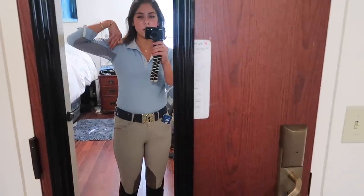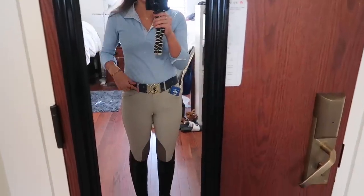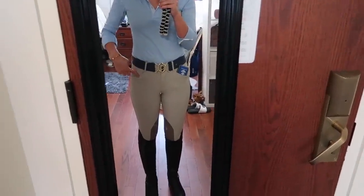So here's my outfit of the day. I'm wearing my horse, spelled with a Z, sun shirt thing. It's kind of like a show shirt, but it's blue, so I never wear it for showing. I just wear it as a sun shirt. And then my Ruespari belt, my RJ Classics breeches, and my Ariat Monaco boots.